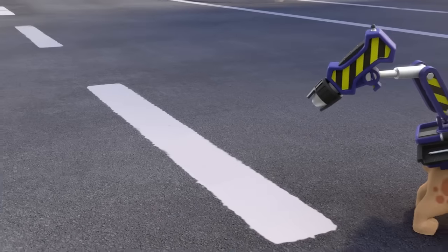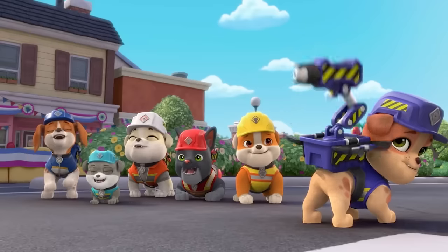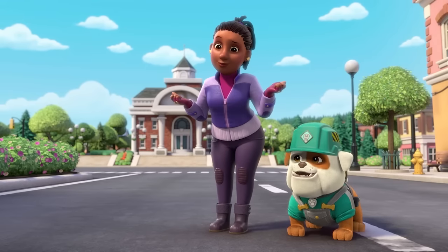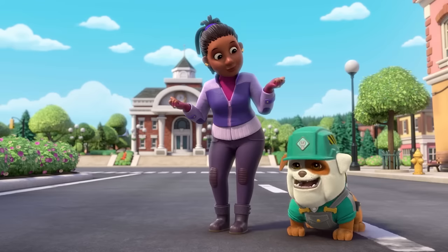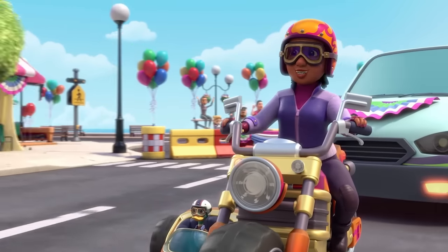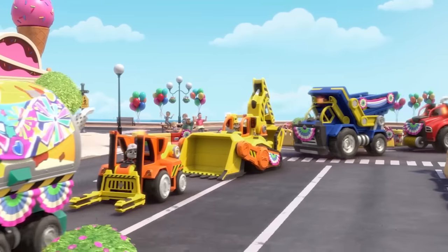The road is fixed. Good job! You wonderful helpers saved the day, so... We want you pups to join the parade with me! Yeah, the runway! Thank you! Hello! How are you doing?